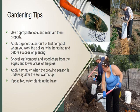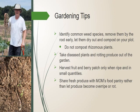A slight spraying of water will evaporate before it infiltrates, which just makes a good dirt bath condition for the birds to enjoy and doesn't really get any water to your plants. Early identification of weeds is key. Remove them by the root when they're small and it's easy and let them dry out before composting them.